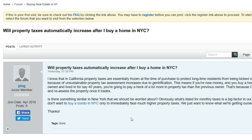Now, as a bonus question, let's also talk about whether your property taxes will automatically increase after you buy a place. This is a relevant question because we have many buyers coming in from California where they have some sort of a homestead exemption where essentially property taxes either are frozen or rise very slowly, perhaps indexed to inflation, from the time that the owner bought it. So essentially this protects, for example, homeowners whose property values have increased dramatically as of late because of gentrification. Their property taxes wouldn't be re-rated to be substantially higher, which would make it unaffordable and kick a lot of long-time residents out of their homes.